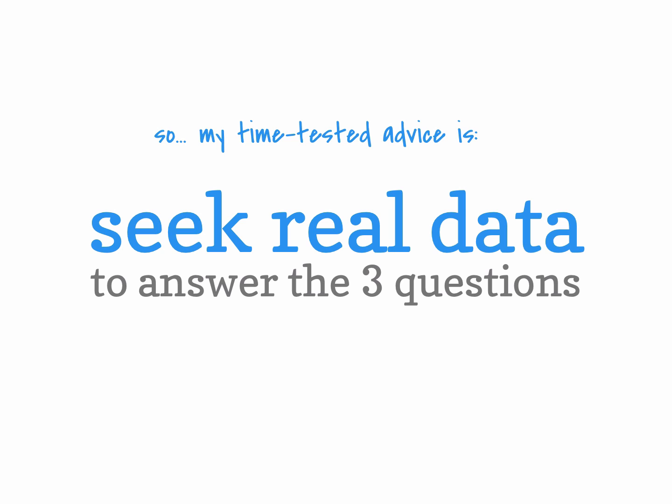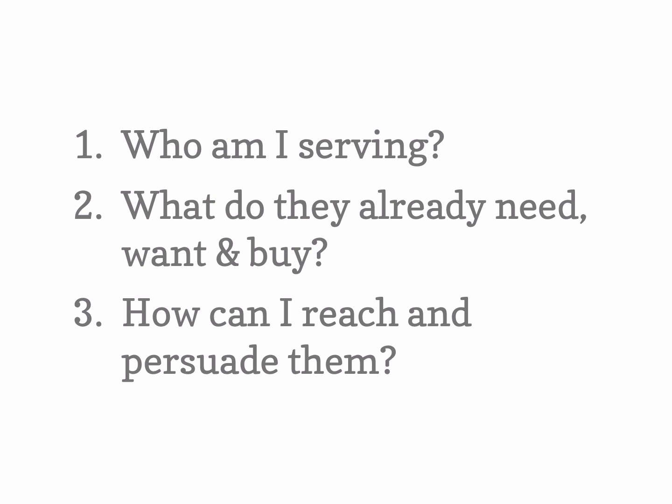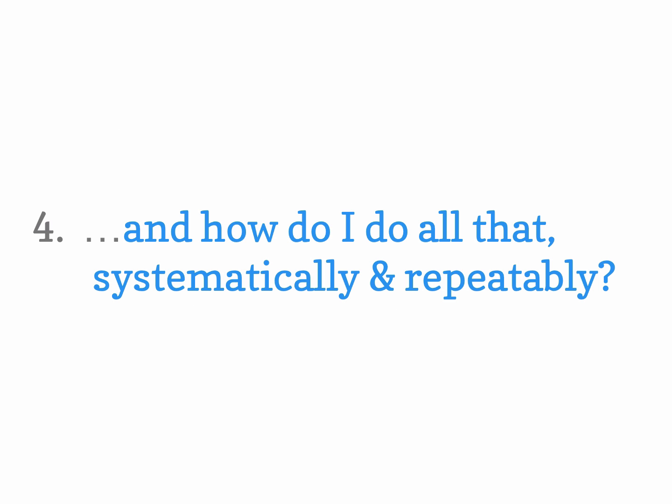So, my time-tested advice, seek real data. Answer those 3 questions. Who am I serving? What do they already need, want, and buy? How can I reach and persuade them? And of course, there's a 4th question. How can you do all this systematically and repeatably to achieve success in the shortest amount of time possible?